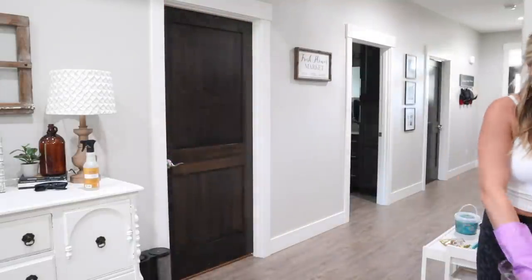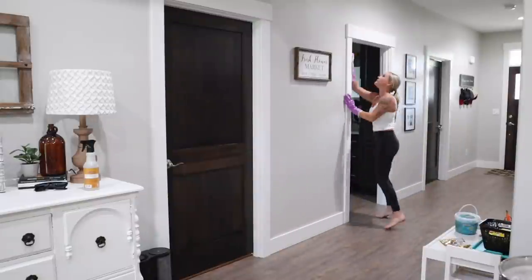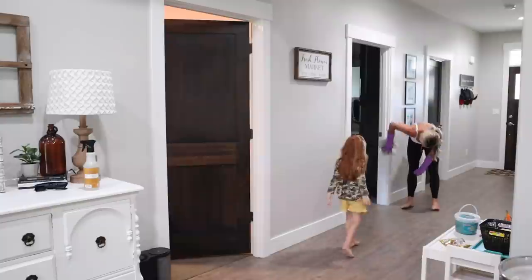But as you can see, I put on my cleaning gloves now and I am just wiping down all the door frames here in the hallway and all of the doors.